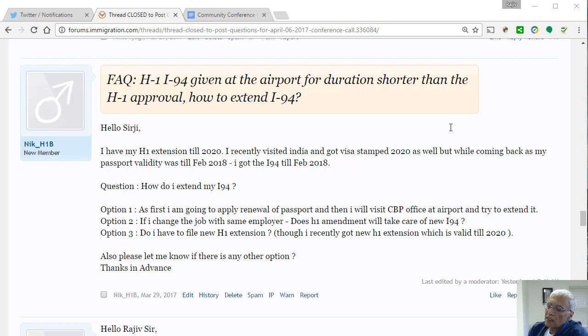That is one option. Second option is if you still have time on the I-94 that was given to you at the airport, you can apply for an extension while you are within the United States, but that's like filing an H-1 all over again.